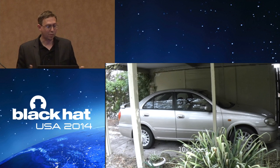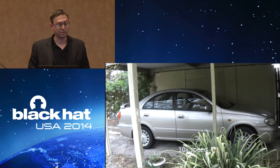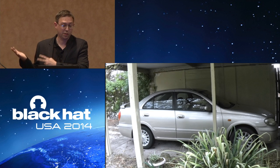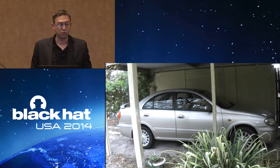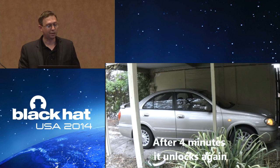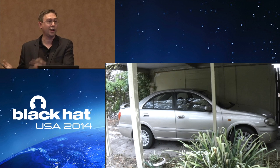Now, I'm not aware that it's unlocked at this point. I'm in my room, in the house, not aware of what's going on in the car. I'm thinking I need to give it some time to brute force through the codes. But it's still sending the code. So after 4 minutes, it's found another successful code and unlocked it again.